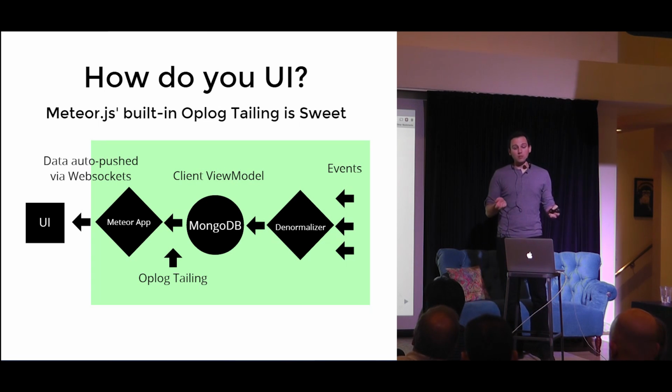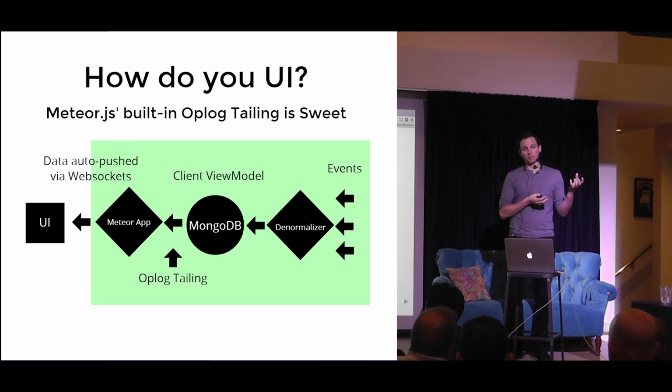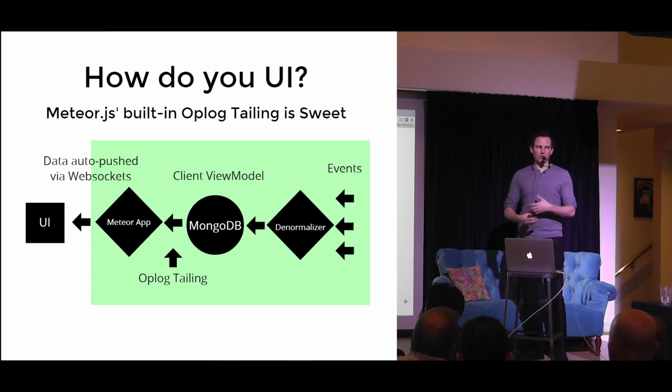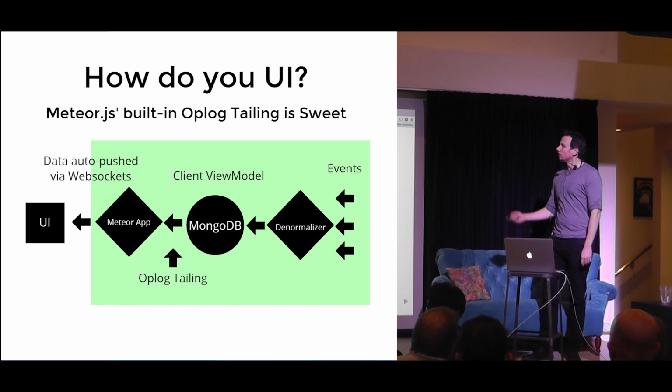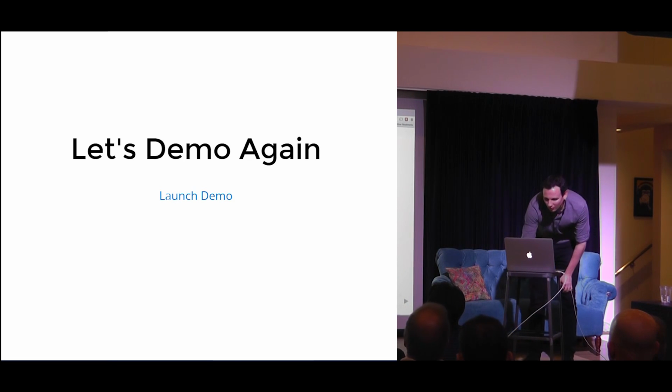The reason why we selected Meteor was just for this reason. It's something that we could just stick in front of that client view model, and it transparently moves the data onto the browser, which is pretty awesome. Now, it's a little bit of work involved, but compared to all the design architecture needs we have to do, it's not a whole lot. So now that I've gone through that, let's demo again.